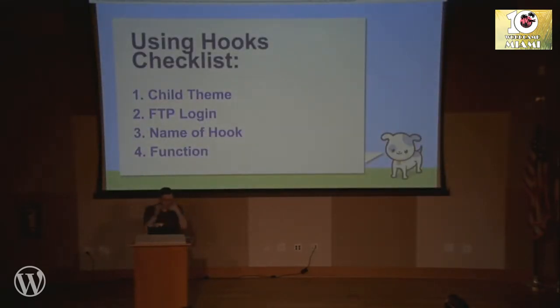So here's the checklist of what you need before using hooks. First of all, use a child theme, because everything necessary for the hooks will go into your functions PHP file. If you don't know what that is, hooks might not be for you, or you just have to start learning, like I had to. Because I'm not a PHP developer, I just learned it on the go by experimenting, which is the great thing with child themes and WordPress. And I'm telling you, you are going to break your site. With hooks, if you never used hooks before and you're going to start using them, you're going to break your site.